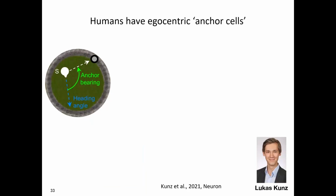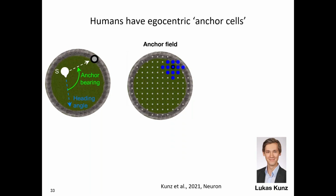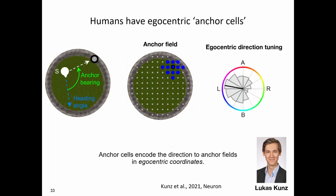Lucas and I designed a framework, in a paper published last year, for testing whether humans have these neurons that we called anchor cells that encode egocentric sorts of representations. It's based on the idea that anchor cells are anchored to particular locations in the environment. So one such anchor cell might activate when a landmark is to my right-hand side, for example. Lucas designed a framework to test for these kinds of phenomena and to identify anchor fields.